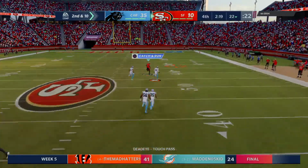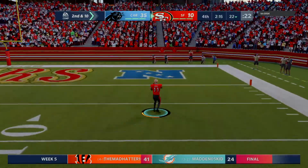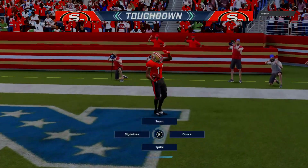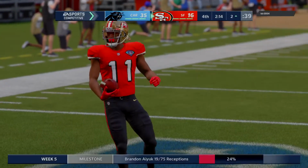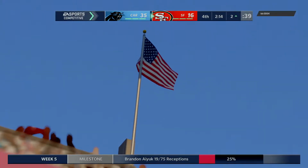He'll fire this deep for Ayuk. And that's caught inside the 30. Come on now. Come on. Touchdown, 49ers. Brandon Ayuk, 78 yards. And the 49ers make some inroads here on that deficit.